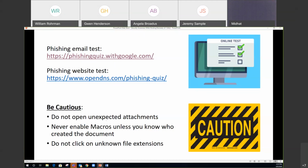So a lot of information on phishing emails, but the reality is this is the most prevalent way that a lot of our university employees are getting caught. And again, it's unexpected because we're getting lured, so we have to be very cautious.